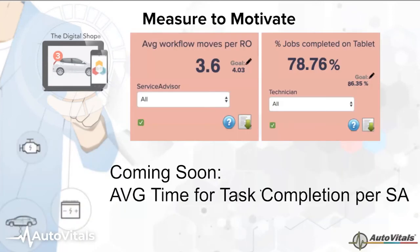And what's really important to measure, if you want to use tech view and workflow view as John describes it, is the average workflow move per RO with the BCP. If this number is around 1, then the service advisor has not moved the vehicle much through the workflow view.